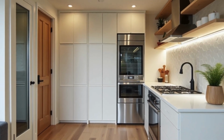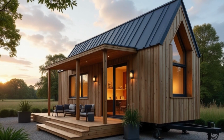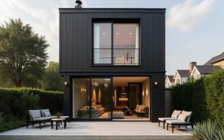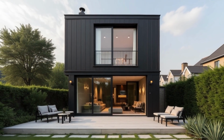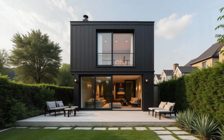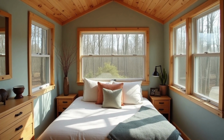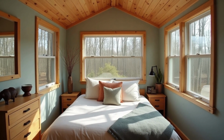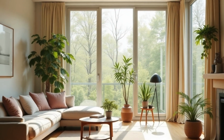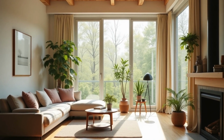Smart technology not only makes life easier but also helps reduce your carbon footprint, something that aligns perfectly with the tiny home lifestyle. Let's highlight the importance of natural light and ventilation in two-story designs. Large windows and skylights are common features in these homes, allowing sunlight to flood in and create a warm atmosphere. Natural light not only makes spaces feel larger but also has positive effects on mental health. Who doesn't love a bright and airy home?